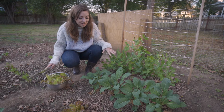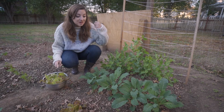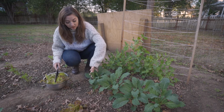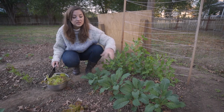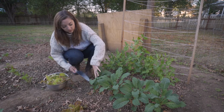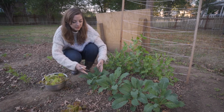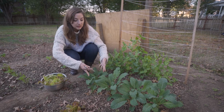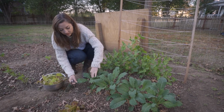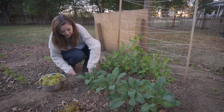All right, so moving on to our Toscana kale. This is another cut and come again plant. So what we actually wanna do here is take some of the outer leaves from a couple different plants. This is not one where we just wanna slice off this whole situation. You wanna keep the middle growing and keep the middle flowering. So as you can see, this is one of the outers and this is one of the outers.